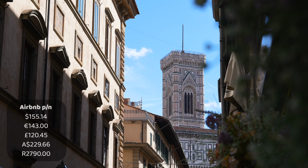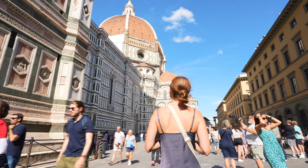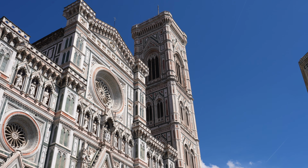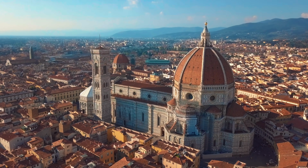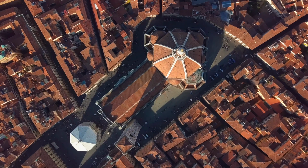We've just spotted Giotto's tower, and then there's a lot of sites around that to see, so let's just head over there now. Oh, this is literally the most beautiful bell tower I've ever seen in my little life. And it's huge. And there's so many cute restaurants you can eat at right here. This is the Cathedral of Santa Maria, and then right across the road is the Baptistry of St. John.